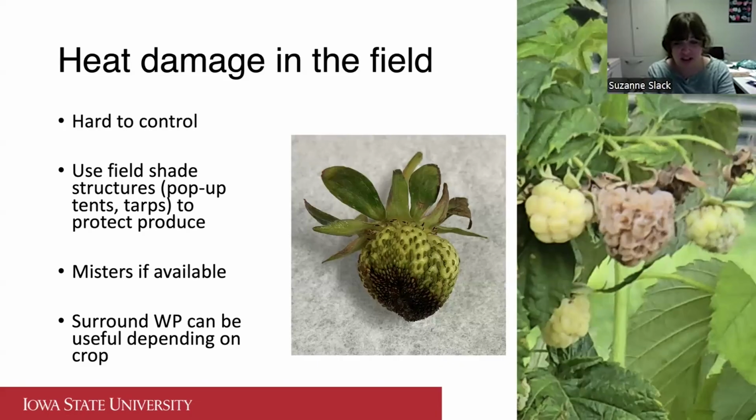So unfortunately, in the case of strawberries and raspberries, which I have here, you're a little bit more limited on what you can do. Using some kind of low tunnel or hooping to get the heat off of them is probably going to be a little bit better. But Surround is really good for crops that can be washed, like apples, grapes, squash, anything like that, especially if you've had heat-related problems in the past.